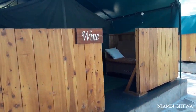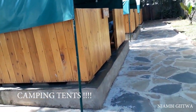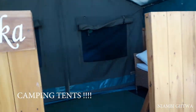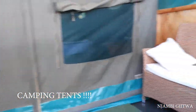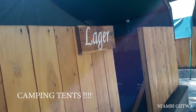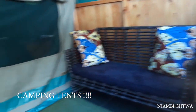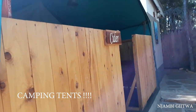Oh, wine. This is a camp with a really nice bed. Vodka. Oh my god. Hey, vodka. Ooh. Hey, lager. I can't get in because I don't know whether there are people inside there. Hey, Sida.